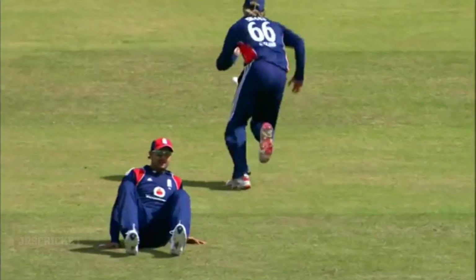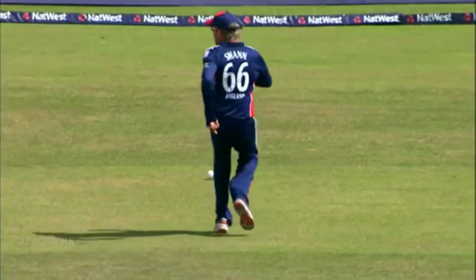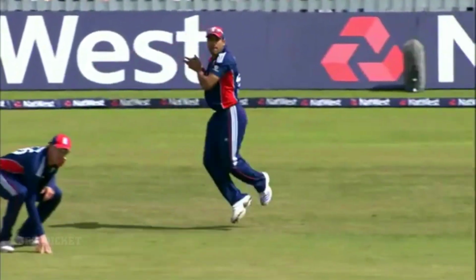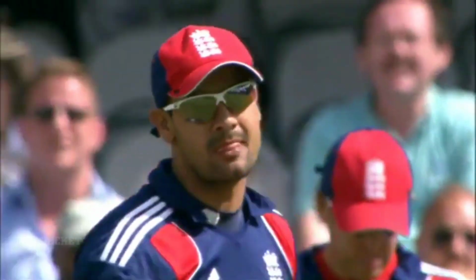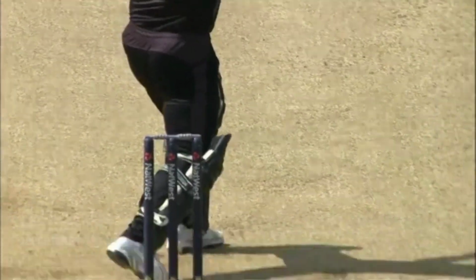Out. No! Goodness me. Owais Shah has missed a pretty simple chance. Scott Styris was still on 0. He's now on 1. Boy, oh boy, that's a miss.